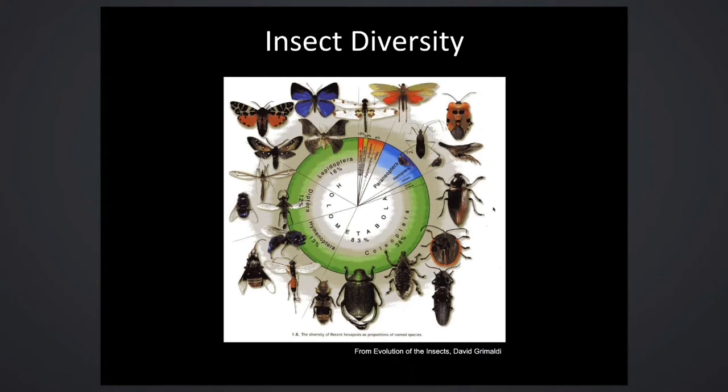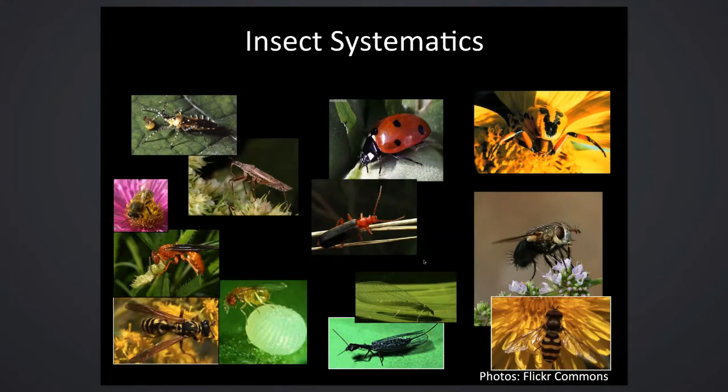Holometabolists, the big green piece of the pie here, those are insects with complete metamorphosis. And we're going to look at that in a bit. You can see the ones with incomplete metamorphosis are a much smaller slice of the pie. A lot of our pests fall into that little slice of the pie, however.